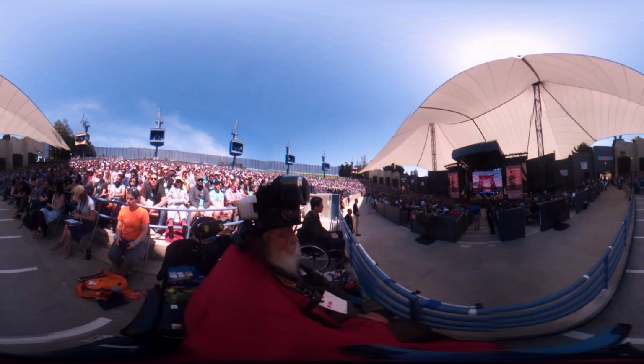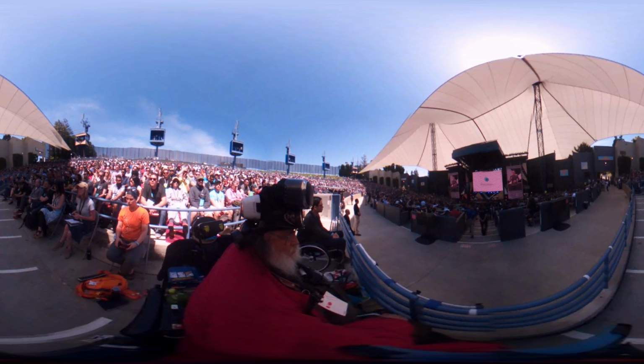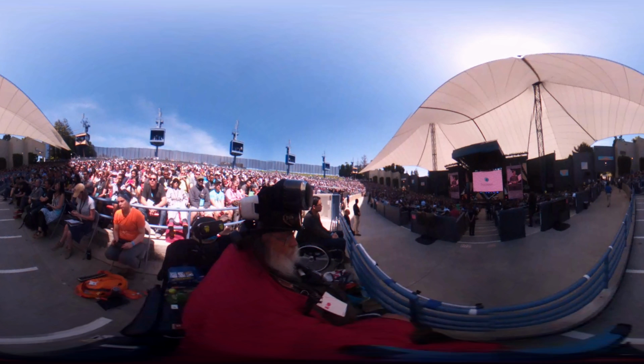Well, we've been working on these problems and more. And now what we've built won't be available until this fall, but we'd like to introduce you to it today. We call it Daydream. Daydream is our platform for high-quality mobile virtual reality. In it are all of the ingredients you need to create incredible immersive VR experiences.